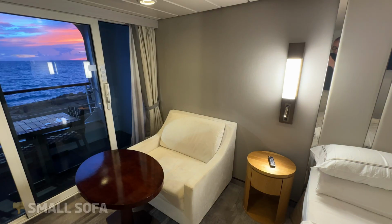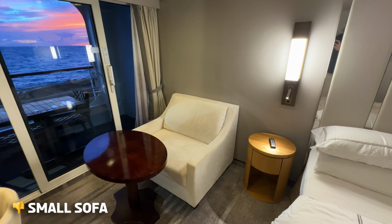Yeah. There is a little sofa in the room. It is on the small side. You would only get two skinny people sitting on it. It sort of folds out into a single bed, which obviously then is the reason for its size, but you could have probably fitted a bigger sofa in.